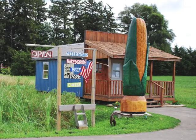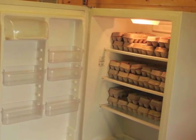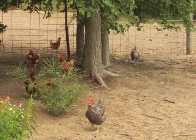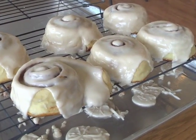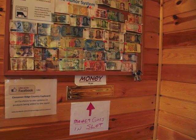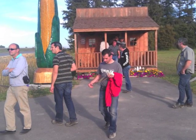We have our own store, which helps. We sell beef and pork that come off our farm. Also eggs, as we have chickens in egg production on our farm. We do baked goods, which we make in our restaurant, and then take the breads and the sweet rolls and the cookies and all sorts of yummy baked goods to the store. It's a little bit of a unique store in that it's done on the honor system. You go in, you select your product, you put the money in the slot, and you have made your purchase and you're on your way. It has turned out to be a very good thing.